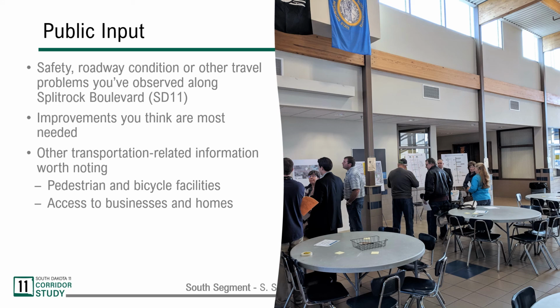We are interested to learn if there are any safety concerns, roadway conditions, or other travel problems that you have observed on this segment of Highway 11, also known as Split Rock Boulevard in Brandon. What improvements do you think are the most needed on the study corridor? Are there other transportation-related issues you would like to mention, including issues like pedestrian and bicycle facilities or access to businesses and homes along the study corridor?